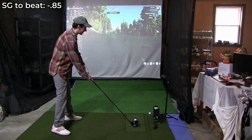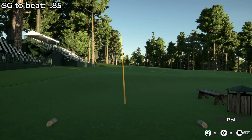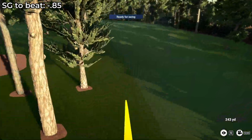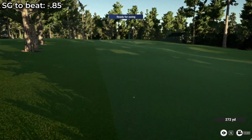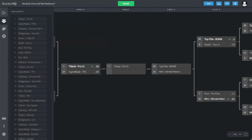Pro V1 up here next, looking to go to the finals. It's up, it might clip trees as well, but I think it's got the distance to get through. Oh, it just misses a branch, and that is definitely gonna punch the ticket to the finals for the Pro V1. 0.16, that is enough to see him through.